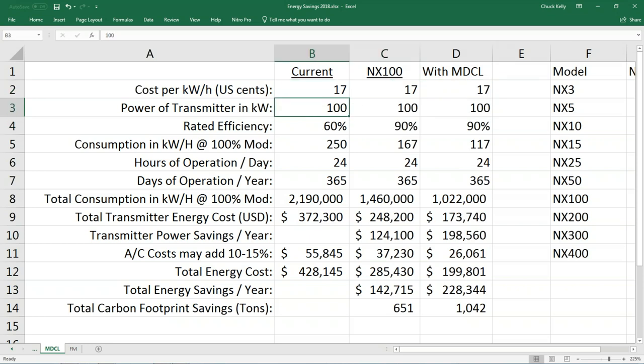You plug in the power of your transmitter. That's the nameplate power of your transmitter. And you plug in the rated efficiency, either from the spec sheet or from actual tests that you've done from your power bills. And it'll give you the consumption in kilowatt hours at 100% modulation.